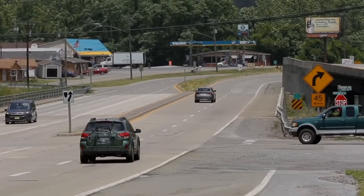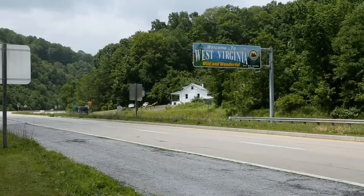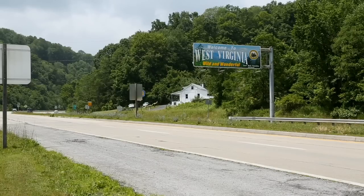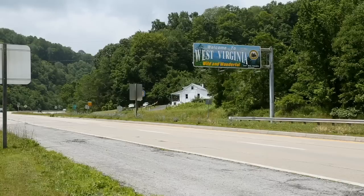Boy, it's about time we made it to the border of West Virginia. Yeah, man, it took us a little while, but we're here. Wait a minute, there's a West Virginia? Absolutely. Pluto, West Virginia, that's where we're going. Okay, we need to make a quick stop. Why? Just trust me, we need to make a quick stop.